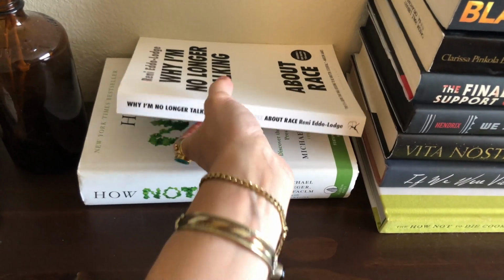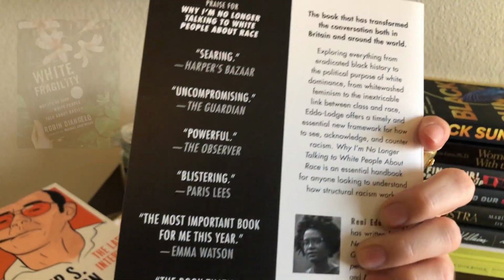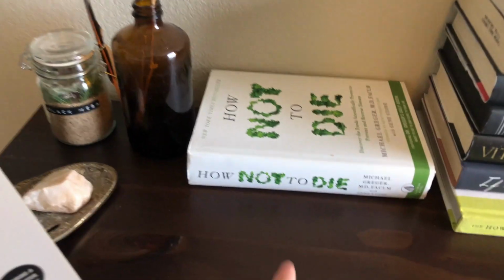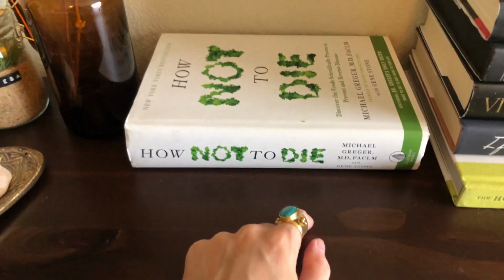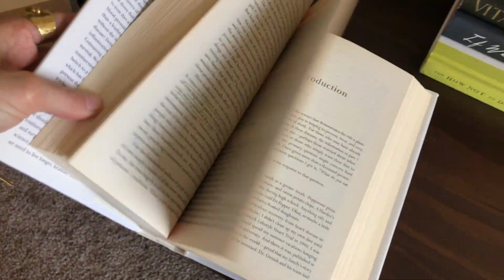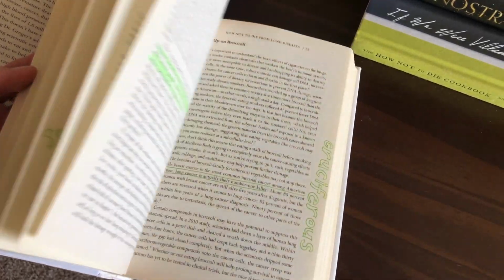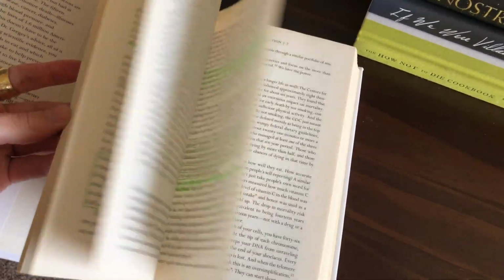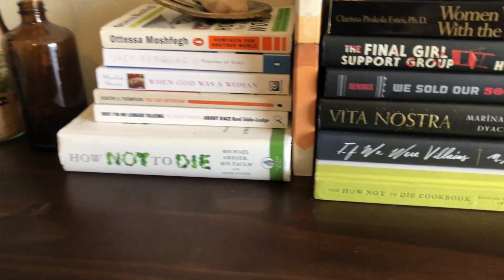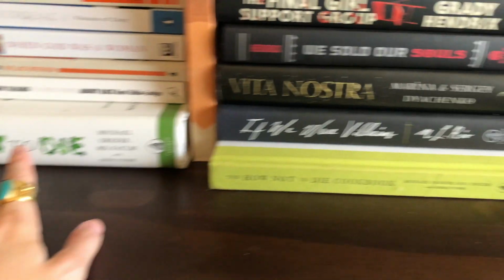Why I'm No Longer Talking to White People About Race. This is one of those I haven't gotten around to yet. I've read a lot of the more popular race books. This one I have not read yet. And then How Not to Die by Michael Greger. This is a huge, absolutely insane book about health, basically, and about anything that you'd want to know. Each chapter focuses on how not to die from a specific disease. Then moving up from the bottom, this is Dr. Michael Greger's cookbook that goes along with that one.